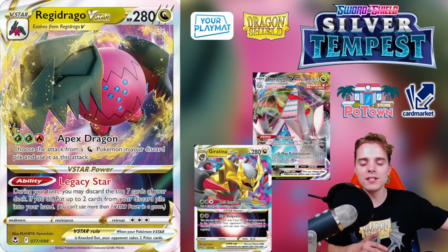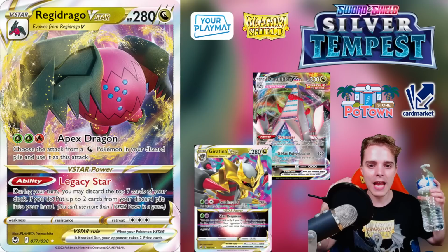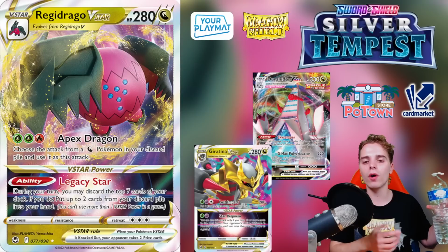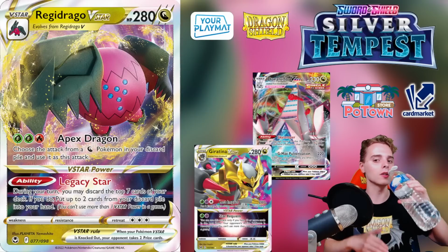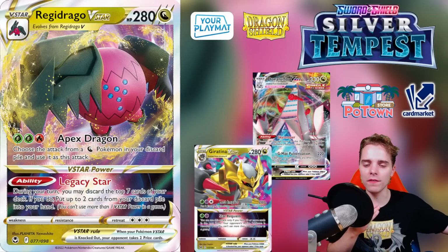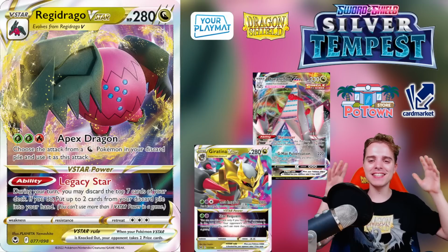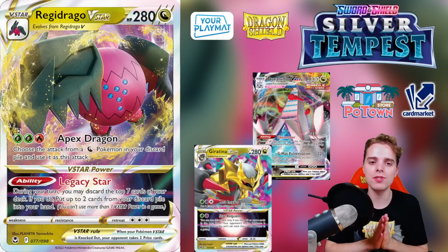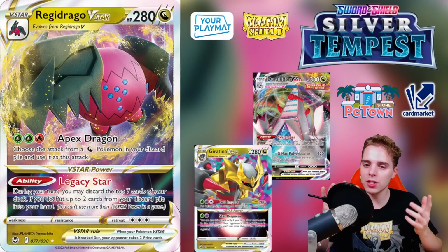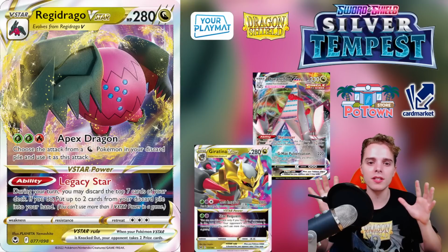So Regidrago VSTAR, let's just sink it in a little bit. Apex Dragon: choose an attack from a Dragon Pokemon in your discard pile and use it as this attack, and you don't even need the necessary energies. Let it sink in. Does that remind you of something? Correct, it is just like Mewtwo and Mew Tag Team GX. But in this situation, it's not an ability. It cannot get shut down by Path to the Peak or any weird shenanigans. Apex Dragon will work all of the time.